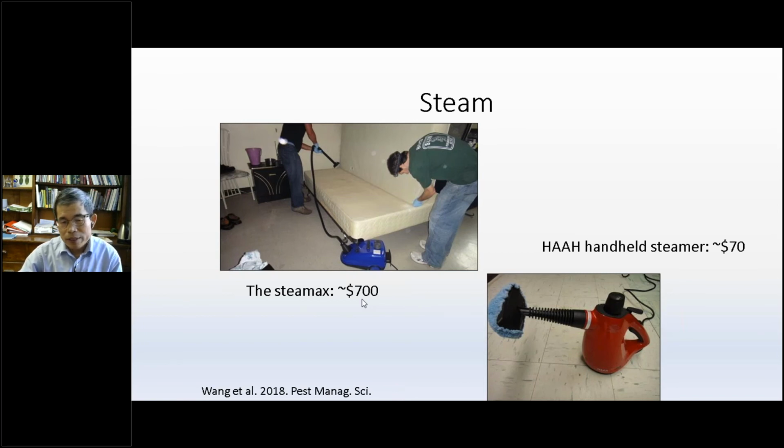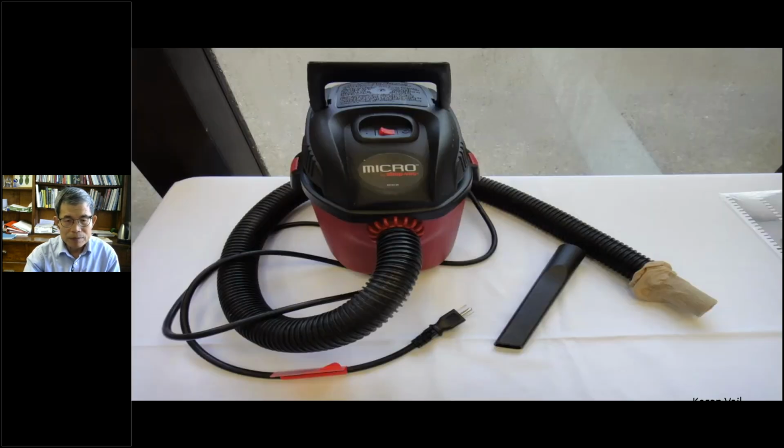The only thing you have to consider is that the steam doesn't have a residual effect. So once you've steamed, you may want to go back and check again after 1 week or 2 weeks to see if there are still any bedbugs left. By repeating the treatments, steaming by itself may get rid of all the bedbugs in the apartment.